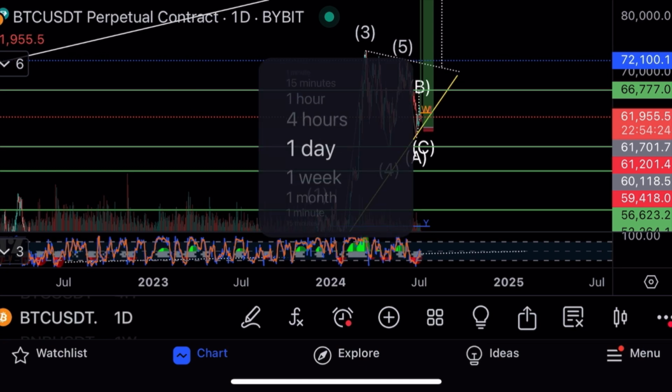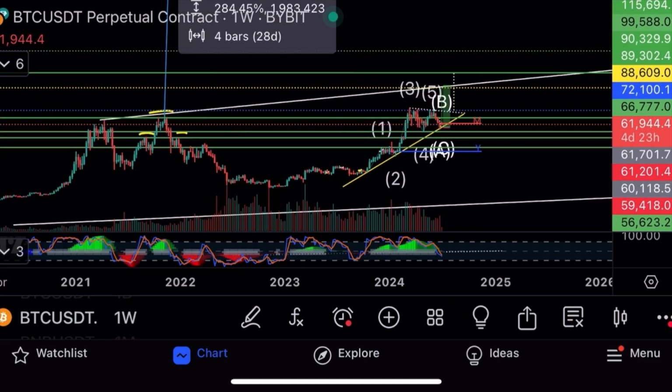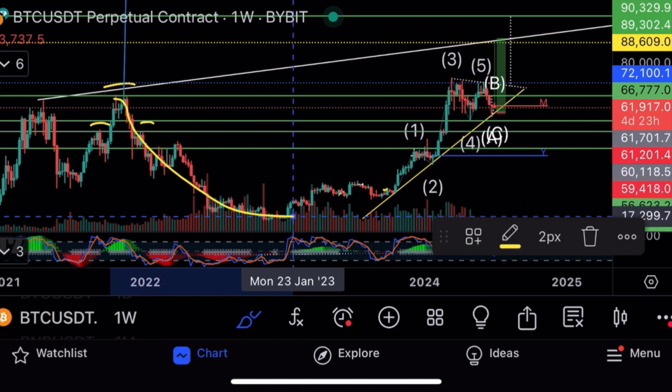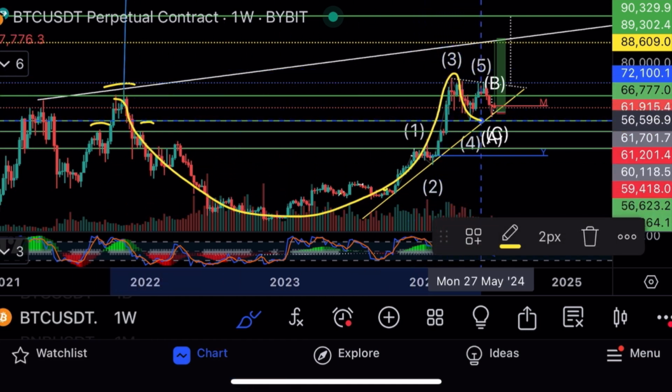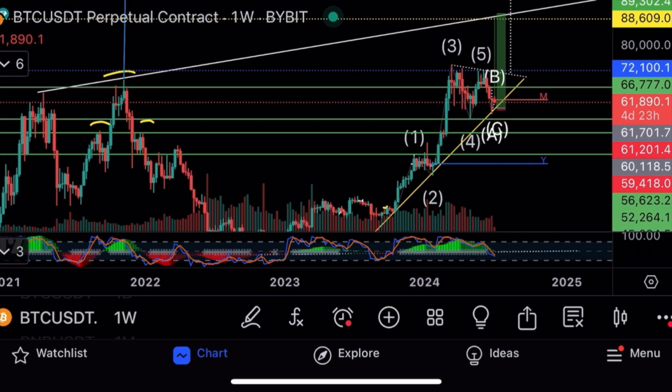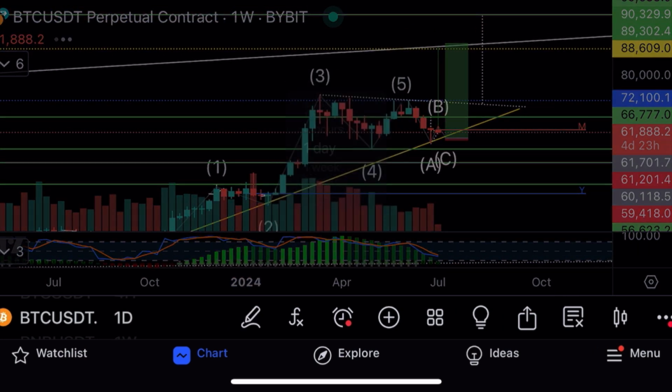However, what this is creating on Bitcoin, if you zoom out, you can see that it's still creating this huge cup and handle on Bitcoin. Massive cup and handle. If that plays out, 115K would be the target of this massive cup and handle. Let's go closer onto the daily.